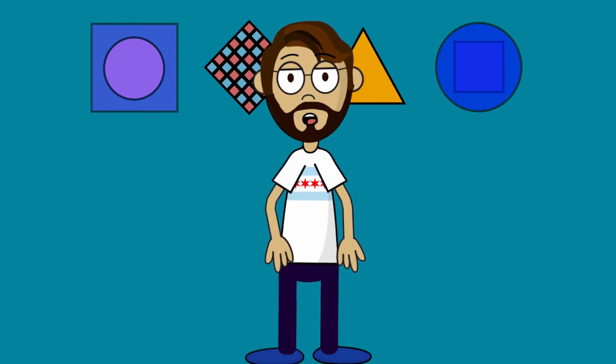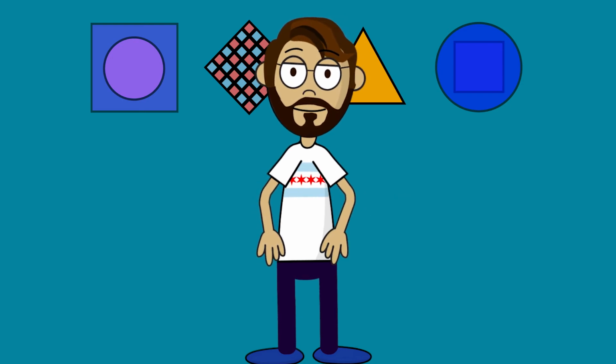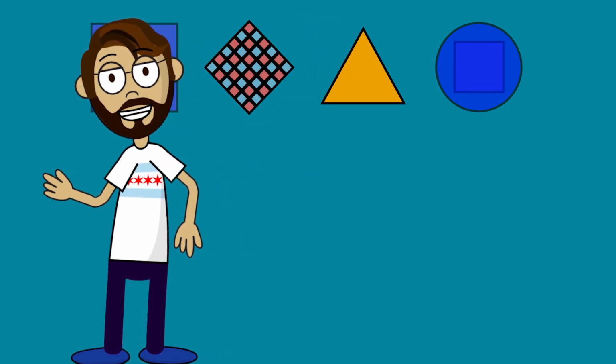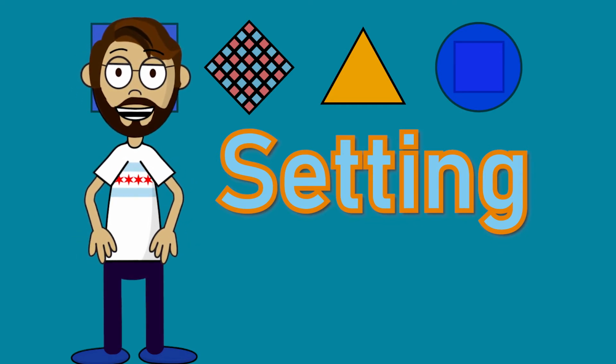Yesterday, we talked about character and how big a part character plays in stories. Today, we're going to be talking about setting. Setting is a very important ingredient when it comes to making a story.